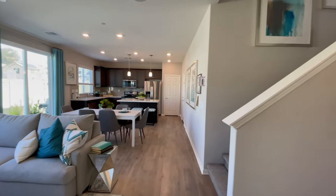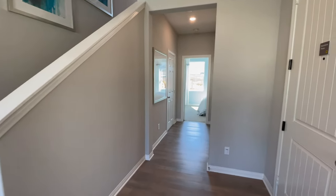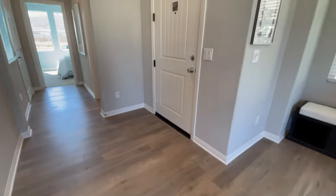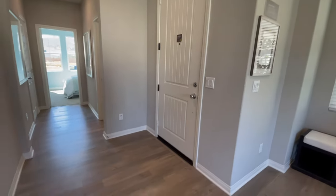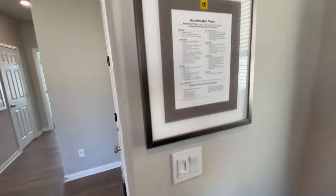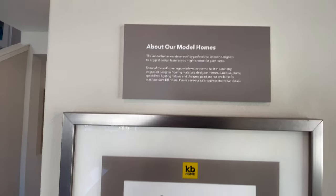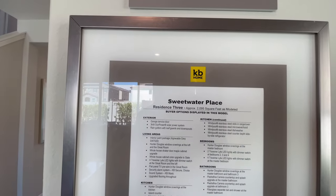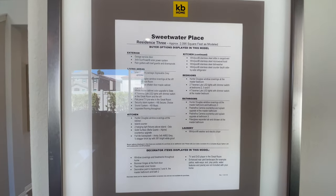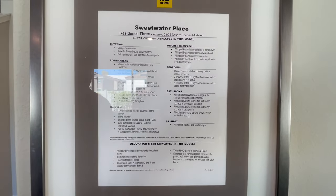Got a nice little living room off the left. Nice wide entranceway. I like the door. Yeah, it's a beautiful door, isn't it? And you know what? There's a little bit of a plaque here, so you can kind of tell, a little bit of information on there. And then a little bit of the information that's included. These are the options that are displayed, which is kind of nice to know. Sometimes they don't tell you how they've decorated them or anything.